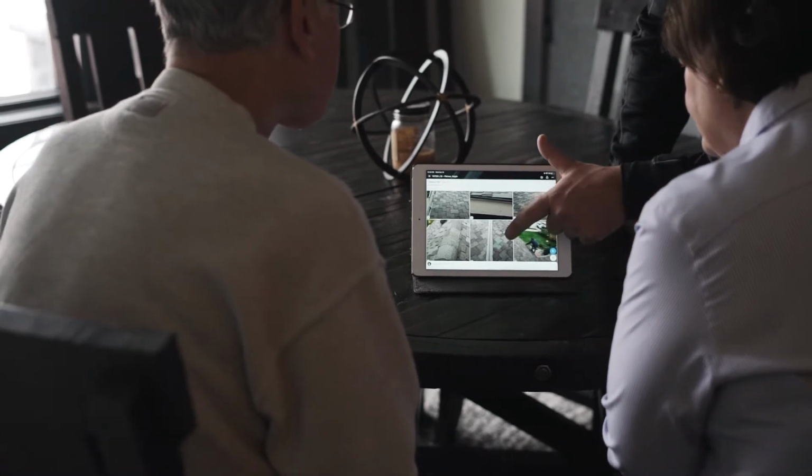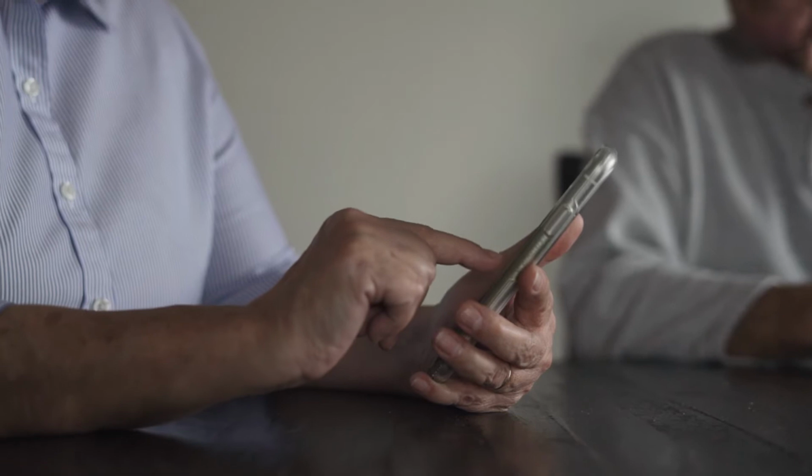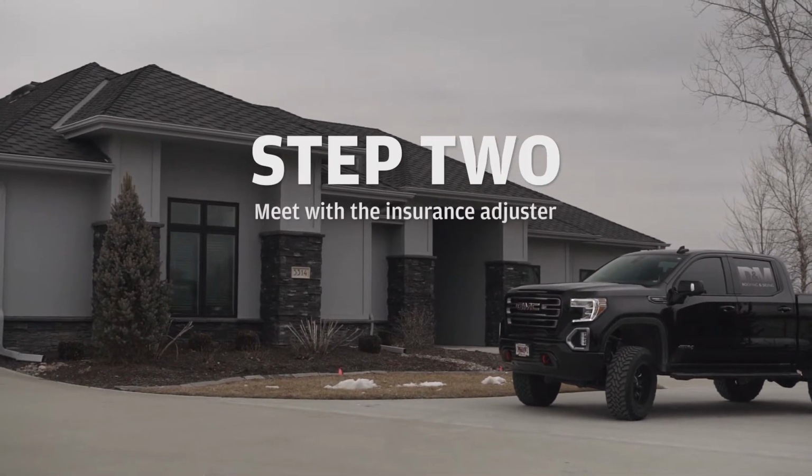If you have damage, call your insurance agent or the 800 number with your carrier to file the claim. If you don't have damage, you just saved yourself a call to the carrier and the inconvenience of filing a claim.